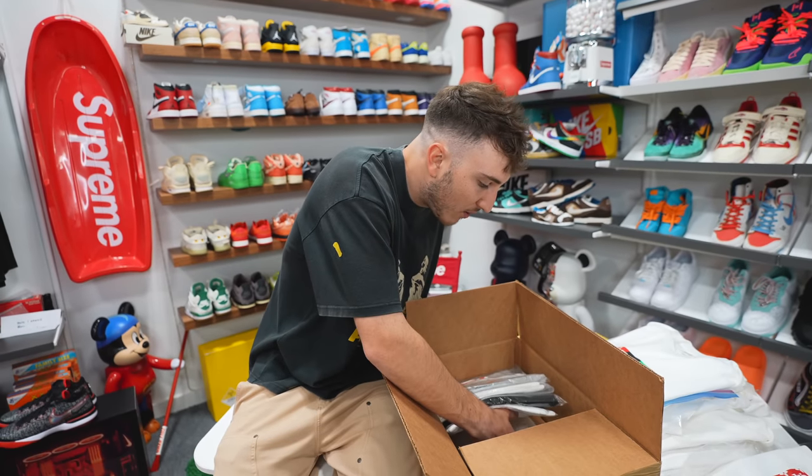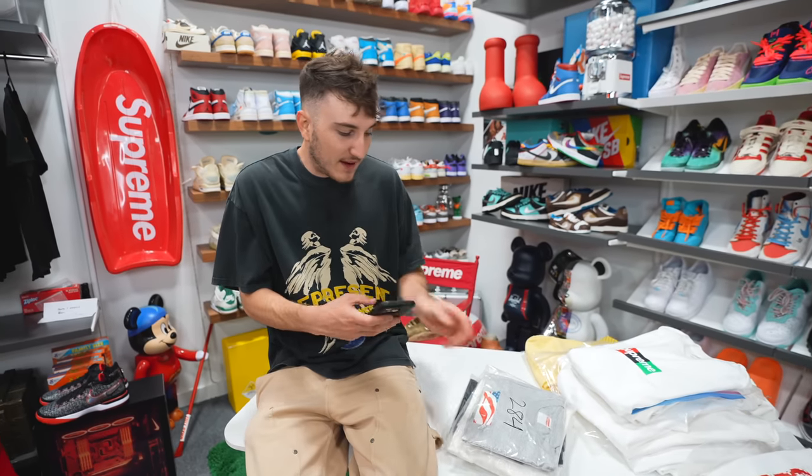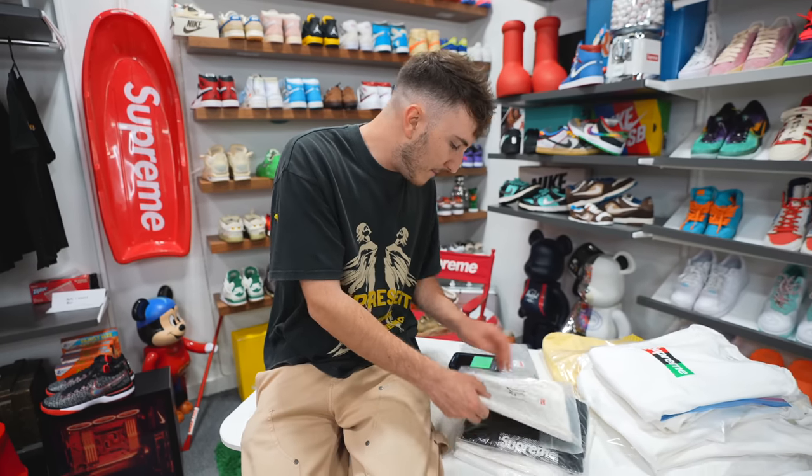Gosh, there's so many box logos. We have five or six more left. I don't even have the space in my brain to have the knowledge on all of these. One that I do see that I know is a Supreme Bape box logo.